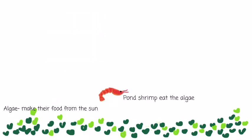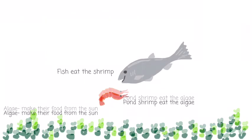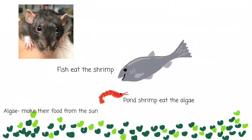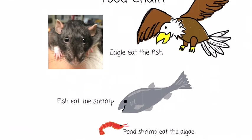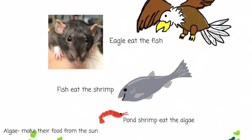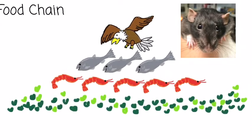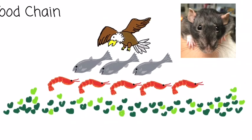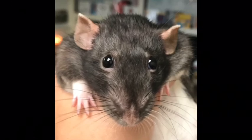For example, in the pond, algae make their food from the sun. These tiny plants feed small pond organisms like pond shrimp. Bigger fish then eat those shrimp. And finally, apex predators like eagles eat the fish. One part of the food chain could not exist without all the building blocks beneath it. Let's go see which parts of this pond's food chain we can find.